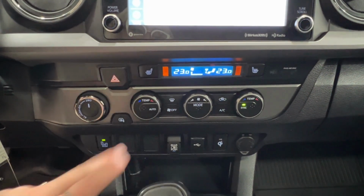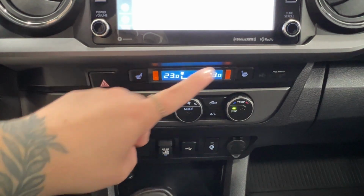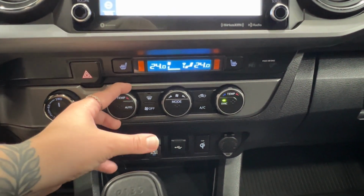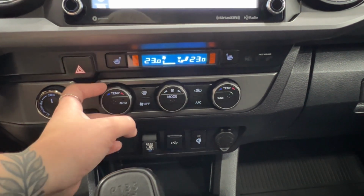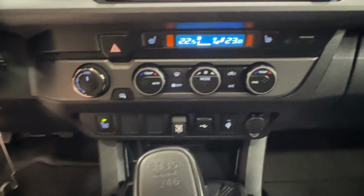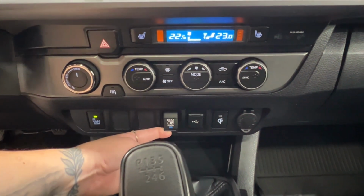Then the rest of this is all climate control center. So we have 3 variant levels for heated seat controls for both driver and front passenger, as well as the dual climate up front here. So that means that everybody can have their own unique temperature settings or have it synced up. Just depends on what setting you have it on. Defrost for your front windshield and side mirrors. Underneath you have your BSM sensor, and then this is a control for your power adjustable rear windshield.